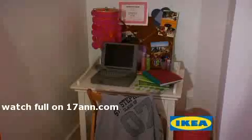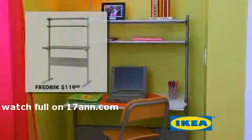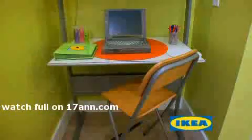Over in the corner, there's a little cubby hole. The homeowners had a little desk in there to begin with, but it really wasn't utilizing the space as well as it could. We decided to bring in a Frederick desk, which has a little bit more height, a little bit more storage, and it's going to be a perfect place for our preteen to do her homework.